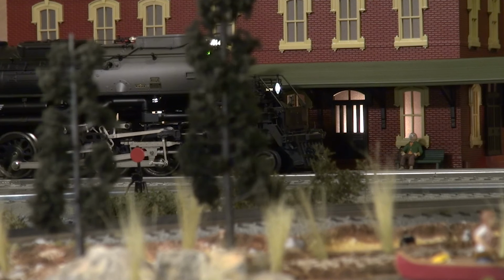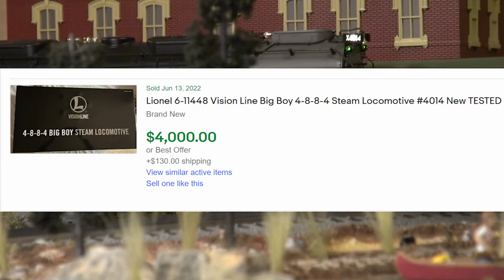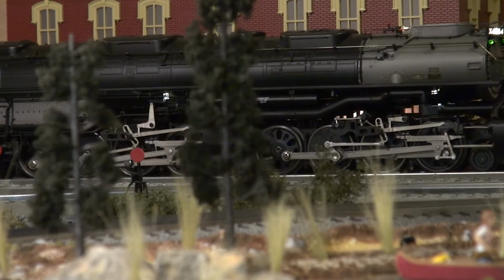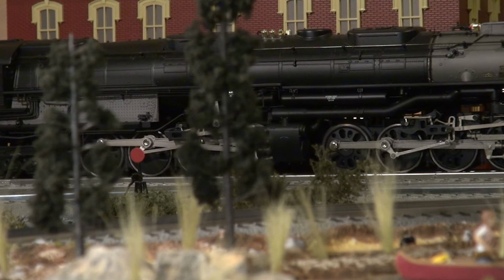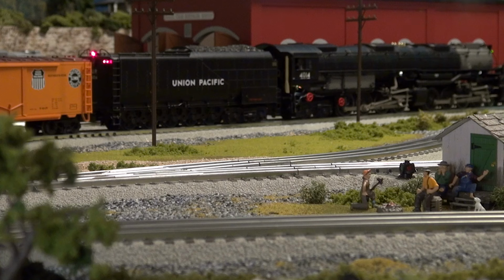The Vision Line Big Boy recently fetched $4,000 at auction. You can see it right here. Incredible. For an engine that retailed at $2,700, the engine sold for $1,300 more than it was worth when it was brand new.